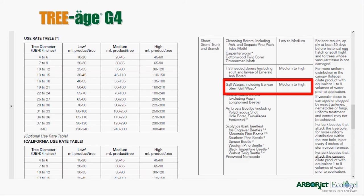So I'm going to use an example of a 20-inch diameter tree. For a 20-inch tree, the medium rate, you see we have a range there. On our initial trial, we're using 5 milliliters per inch, which on a 20-inch tree would be 100 milliliters. So that's right in the middle of that range.